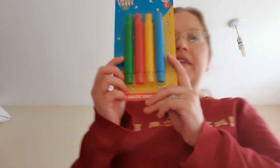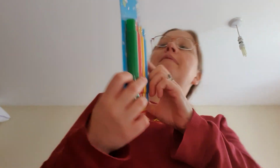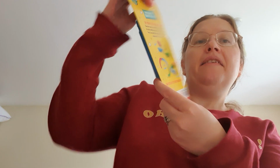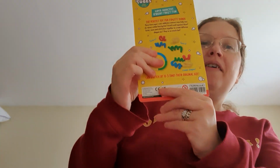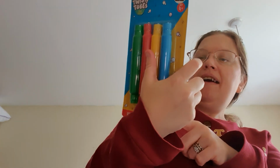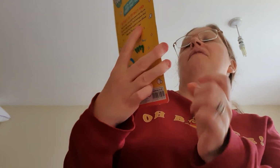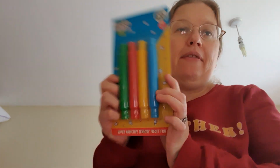There's that one. Obviously, speaking of fidgets, Ben's really got into fidgets. These are some twisty tubes. They're only £2 from The Works, and apparently they stretch to 3 times the normal size, which is on the back. And these would be ideal because obviously he puts these in his mouth. From what I can gather, I think you can knit them all together. So yes, I don't know if you give that to him for his birthday, Christmas, or one of his stocking fillers.